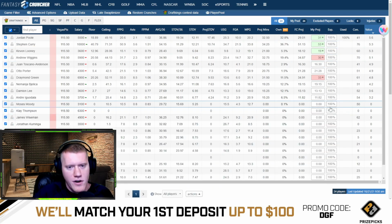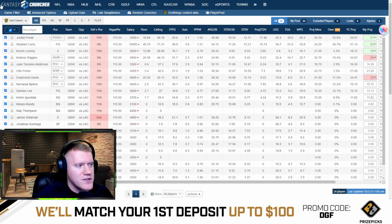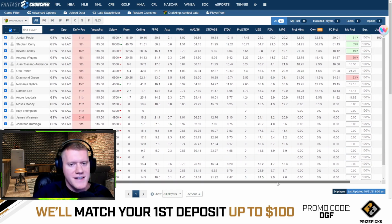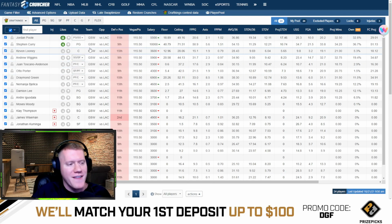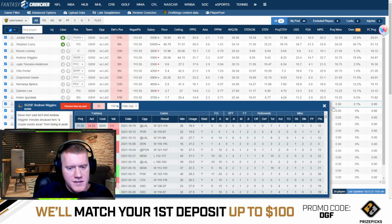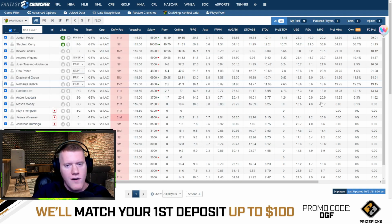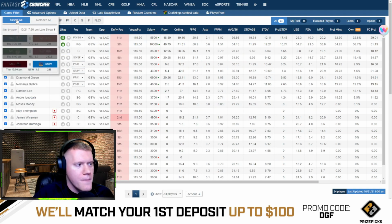And also Steph Curry with a beast. Feel like he's a very safe price tag here at 10K as long as the games do remain competitive. They are favored now at home, so I do like him here at 36.7% as yet another cash option. These other guys I'm not considering. I did expect their price tags to go down after game 1, and they sure enough did. Kevon Looney was a disappointment. Same thing with Andrew Wiggins. He always is. And Otto Porter definitely did not play as much as we expected him to at 12 minutes. So really, for cash and GPPs, I'm only considering Jordan Poole and Steph Curry.